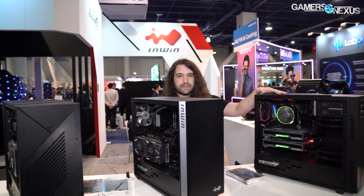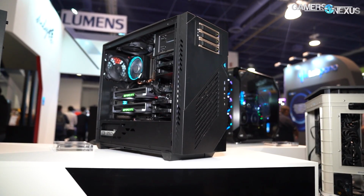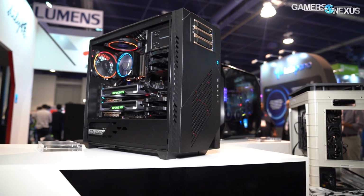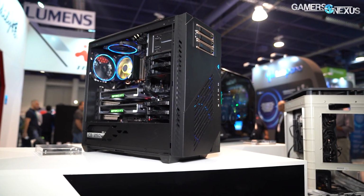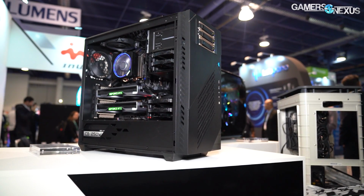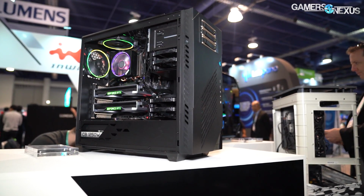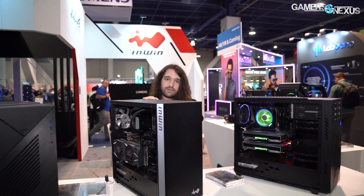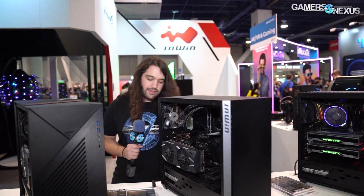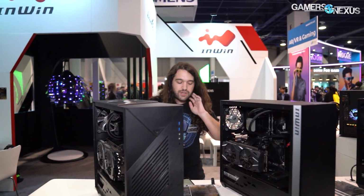The tooling is more or less the same. I think this one might be slightly different in the current version, and some stuff is still potentially subject to change, but for the most part, these cases internally are going to be the same. It's the exterior that changes and potentially fan configuration, but it sounds like they might be fanless right now. For pricing, the C200 is supposed to be an $80 enclosure. The two to my right are going to be the 215 and the 216, and those are supposed to be $70 enclosures. For availability, looks like Q1.